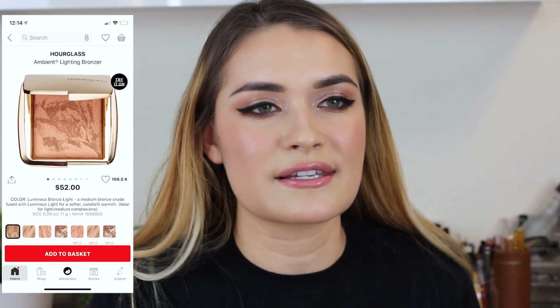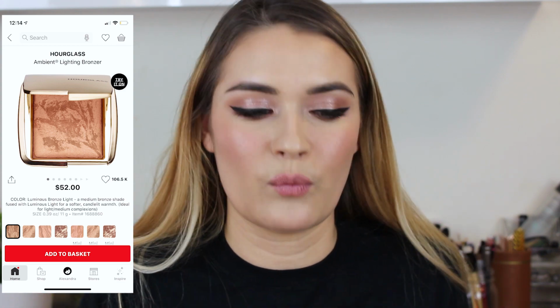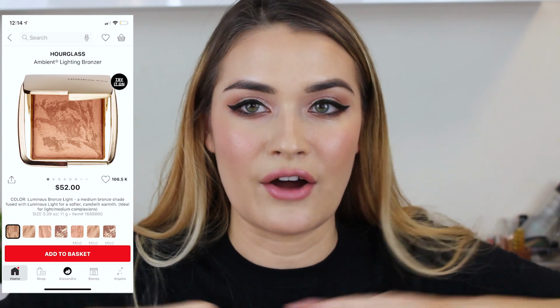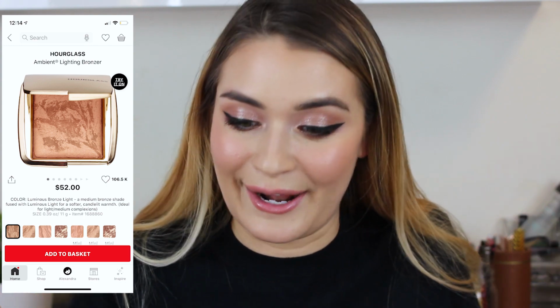But this is just nicely finely milled. It has a slight little bit of shimmer to it, so it makes you look golden and bronzy. With this, I usually don't wear highlight on my skin. I have absolutely no highlight on at all, and I look bronzy, glowy, good. I really like it, so I highly recommend it.